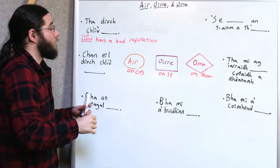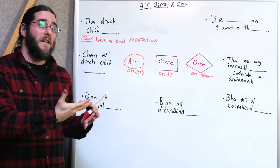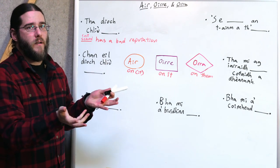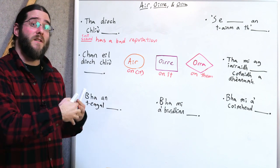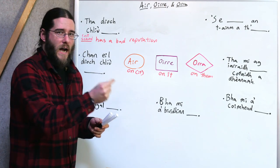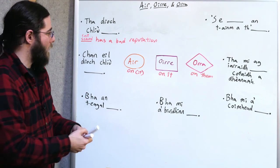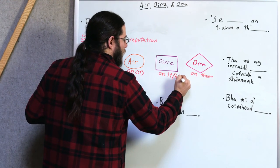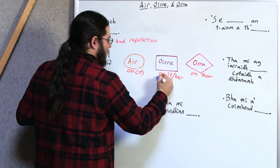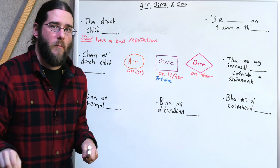Well, skull, I just erased it, but skull is grammatically feminine. It's in the group of words in Gaelic that are considered feminine, and when we're talking about the structure of language and how it all works together. So we want the on that's for that kind of word. And it's Uda. On it or on her. And let's make a little note here. Uda is for grammatically feminine words.